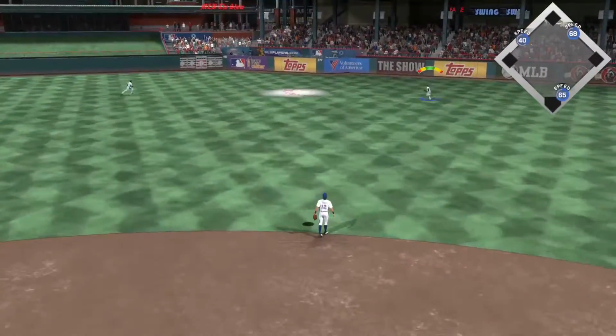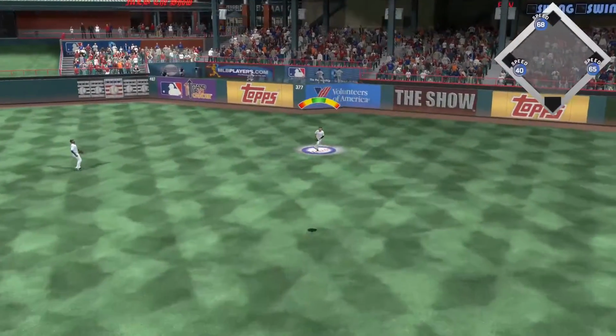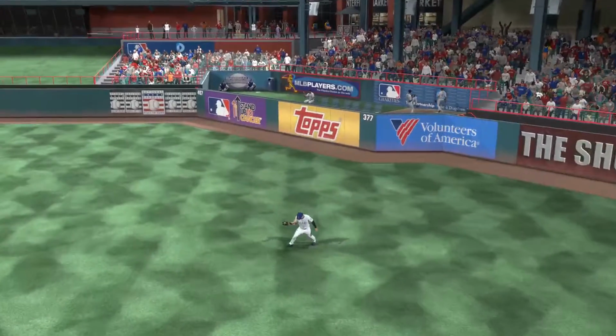Pitch swung on and hit in the air. On the move is Chu. And that ends the inning.